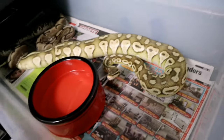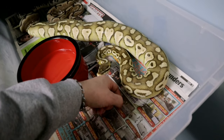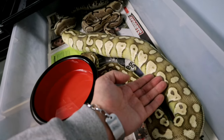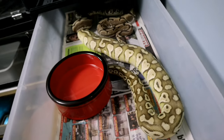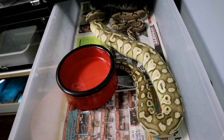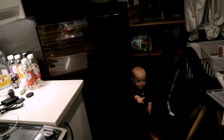And just so that you can see the size. The nice thing with ball pythons is they're so chill. Not too big. So they can make a great first time snake, and if you're not able to accommodate one of the bigger snakes, then these are great.